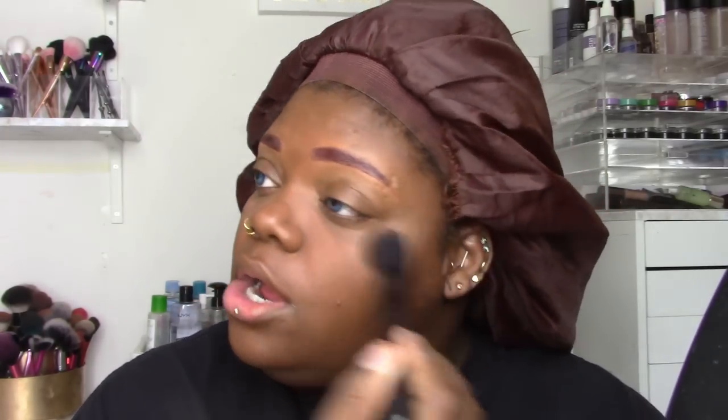I'm going to set that with a bit of powder because I have really oily skin. There we go, just a little bit more coverage for me. Again, if your contour or highlight products have coverage, or can be used as concealers, they'll let you know when you purchase them. They'll say that, then go with that. But anyway, let's go into cream contour.